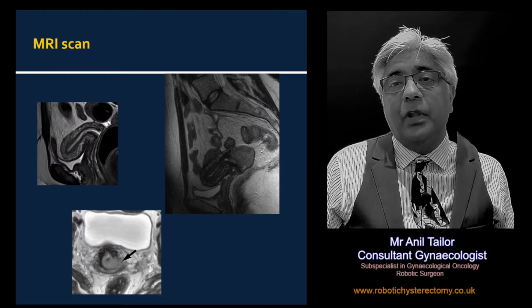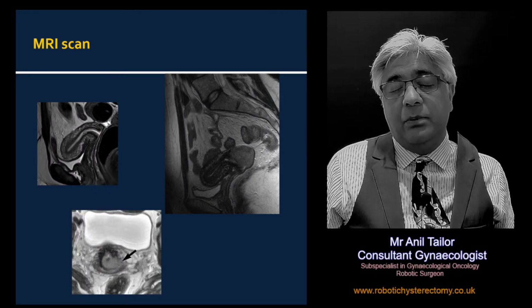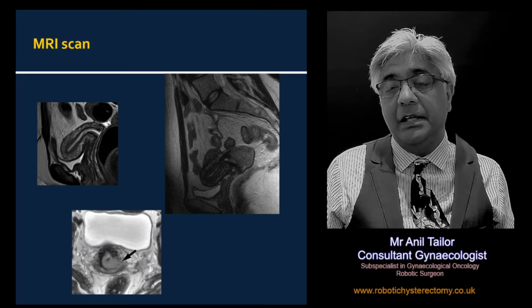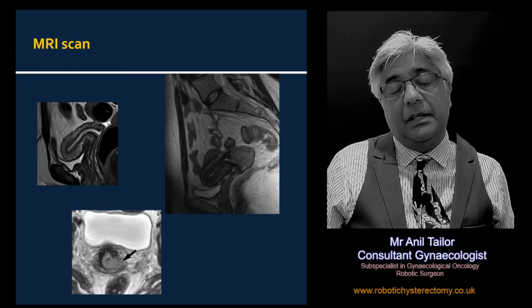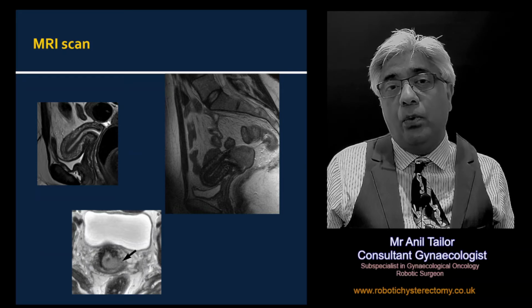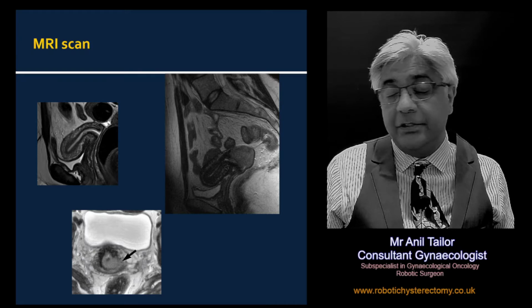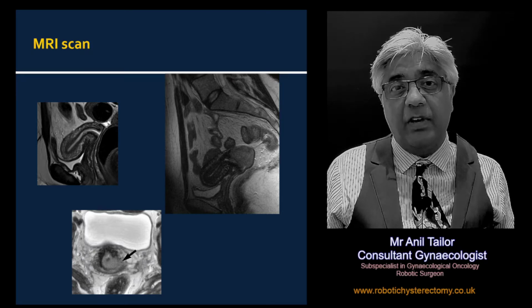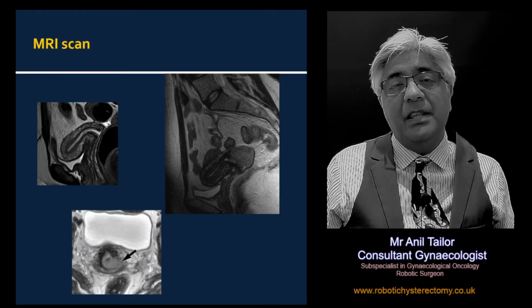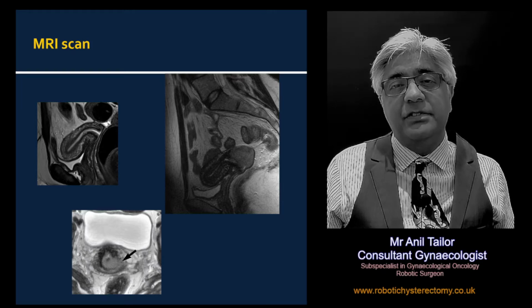So one of the ways in which we find out how much cancer there is, meaning whether the cancer in the cervix is spilling out into its sides, or whether it has traveled to the lymph glands, is to do an MRI scan. So in the MRI scan, here you can see three images.